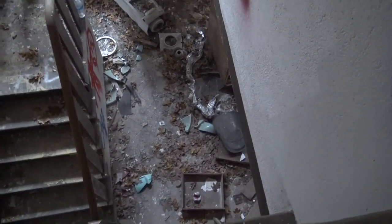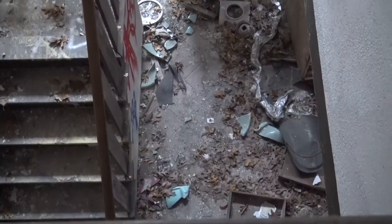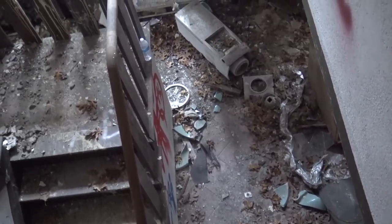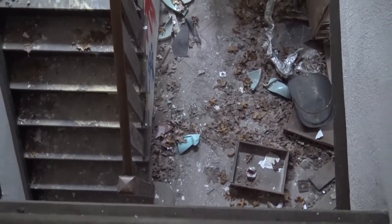And then the mess that's down the staircase. Oh, I think I found part of the bathroom. I think the seat cover is where you are, and then I found the remnants of the toilet or the sink or something here.